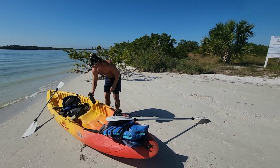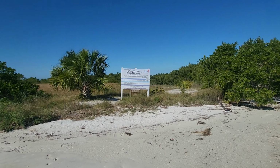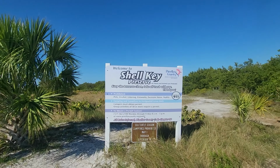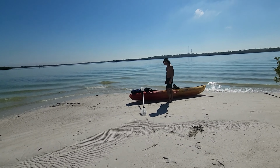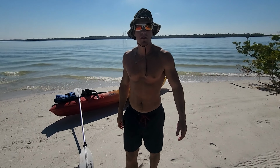So, we've pulled up to the southern beach of the public access for Shell Key Preserve. As you can see, you can camp here, but you need a permit. Since we're just doing a day trip, that's not necessary. We're gonna do a short little walkabout on this area, see if there's anything of interest, and then head back out and wrap around the island.